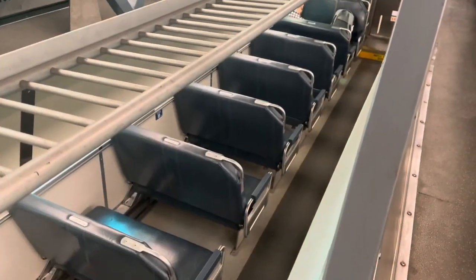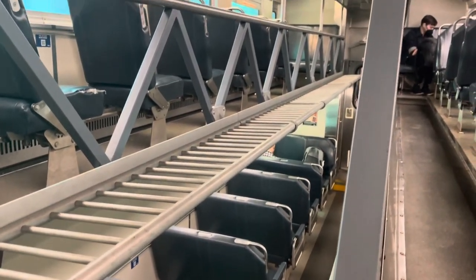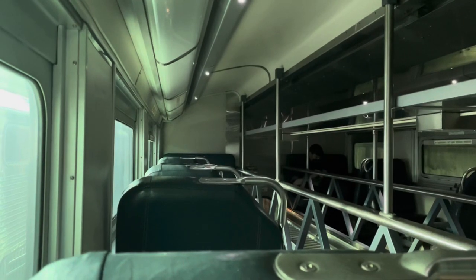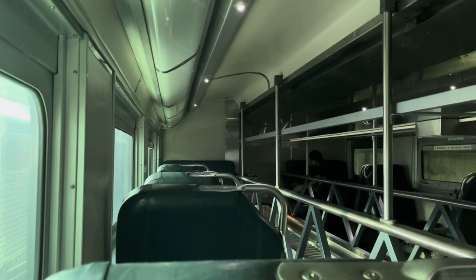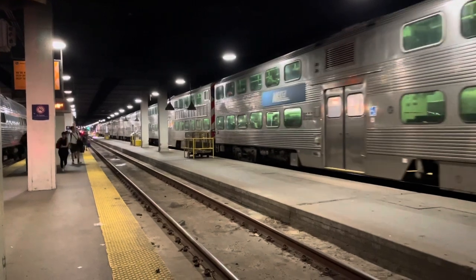The reason these trains have such a strange layout is so that the conductor can walk on the bottom floor and check the tickets of both floors, eliminating the need for an extra conductor. By the way, the seats flip direction. Once the lights on board turn on, it means the diesel locomotive is ready to go, and we are out of here. Goodbye, Chicago Union Station.